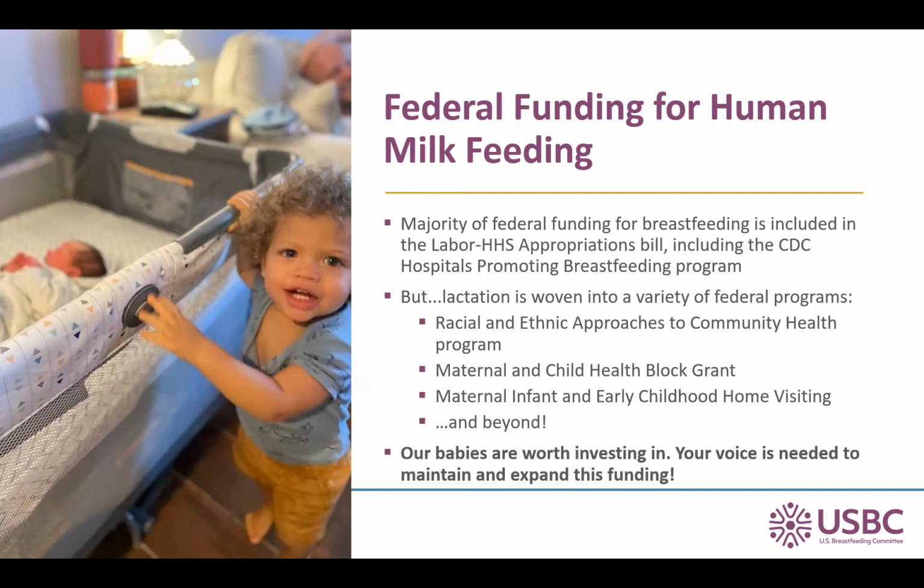But lactation is also woven into a variety of additional federal programs, including the WIC Breastfeeding Peer Counselor Program, the Racial and Ethnic Approaches to Community Health, or REACH program, the Maternal and Child Health Block Grant, the Maternal, Infant, and Early Childhood Home Visiting, or MIECHV program, and beyond.